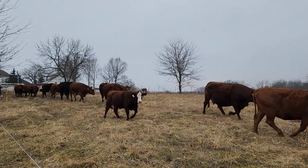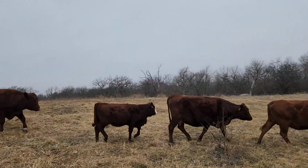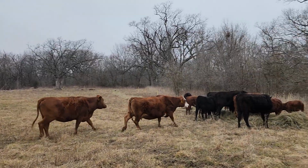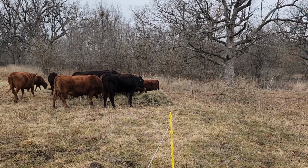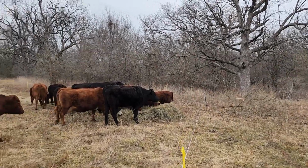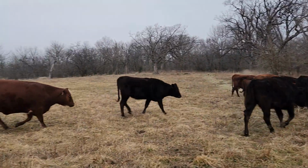We're here back behind the barn, just moving the cattle in this little meadow. Rolled some hay out for them. Just realized I put this hay a little too close to the fence. I was trying to move it away.